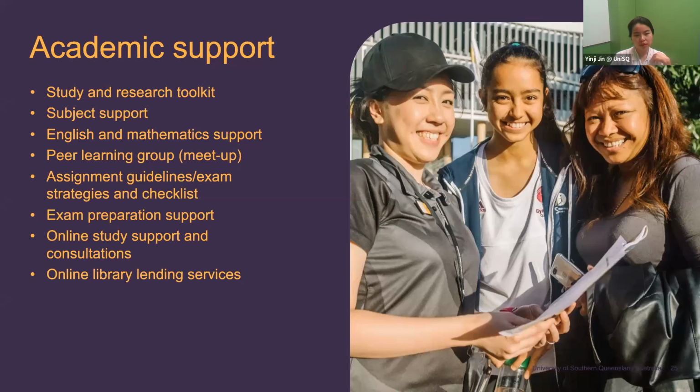And academic support is also very standard. We have subject support, English support, peer learning groups, assignment guidelines and help, exam preparation support, etc.